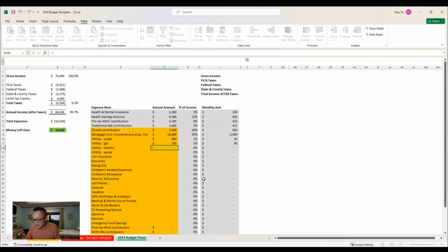Electricity. Let's say it's $150 a month, okay? Evenly throughout the year. The sewer, let's say they have a sewer charge of $30 a month, right? Just making these numbers up. Just put in the numbers that work best for you. Okay, they have a life insurance policy for both the husband and wife, and it's $200 each policy for the entire year, so that's $400.